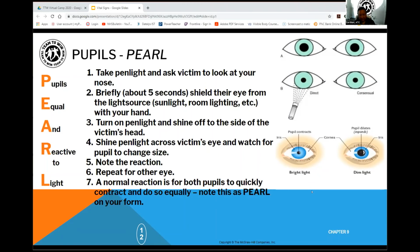I'm going to fix one spot, okay? I'm going to look at one spot. Say I'm going to look at that top eyeball, okay? And I'm going to concentrate on looking at that one spot. I'm going to cover the other eye, or I'm just not going to look, but I'm going to go from the side and I am going to shine that light right in the eyeball. Okay. And what you're going to get is a pupillary response. Okay.